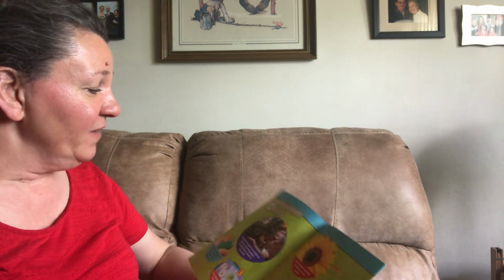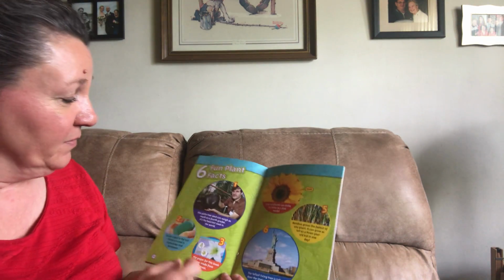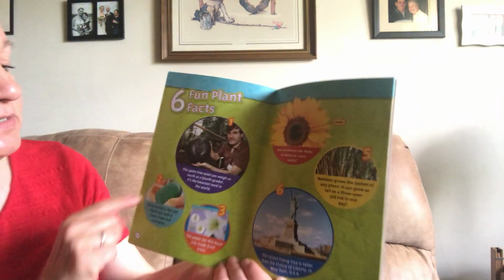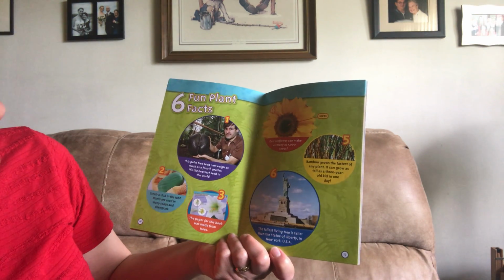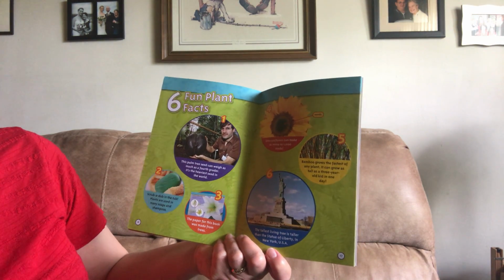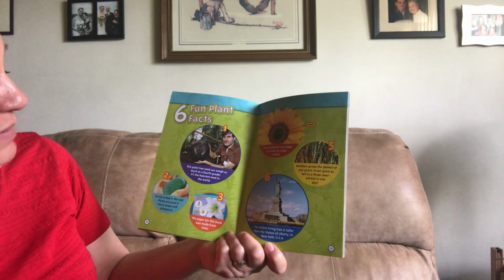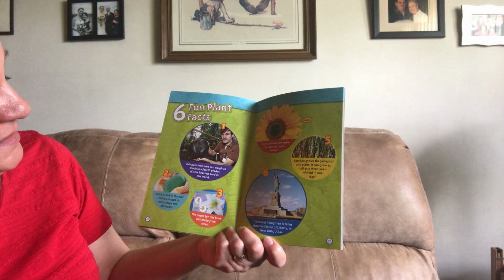All right, here's some fun plant facts. Take a look at that big seed there. That is a giant, giant seed. That's a palm tree seed. A palm tree seed can weigh as much as a fourth grader. Wow, that's maybe about 50 pounds. It's the heaviest seed in the world.